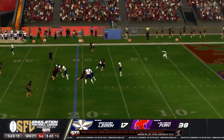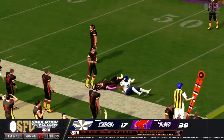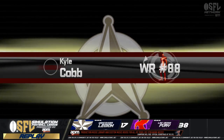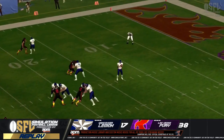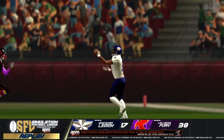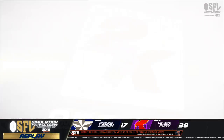3-step drop here. Deep pass, and that's a corner route. That is good to number 88 for the Legion. Kyle Cobb says, "Don't worry, bro. I got your back. All is forgiven." 1st down for the Legion. Good throw by Biddix on a nice corner route. Merrick Itera losing Cobb there momentarily. You don't hear that phrase often.